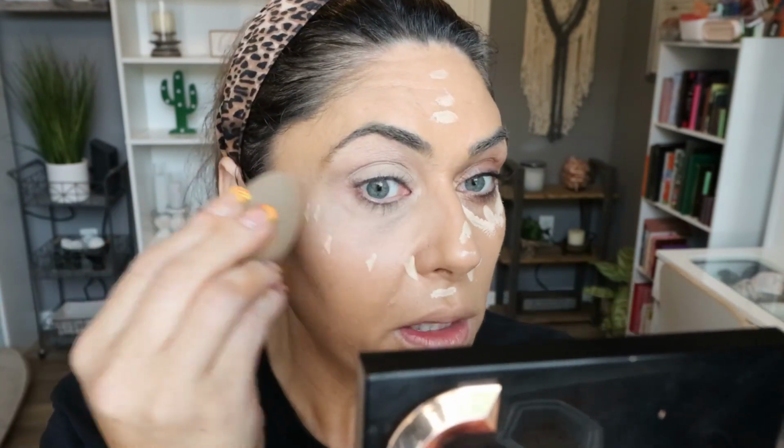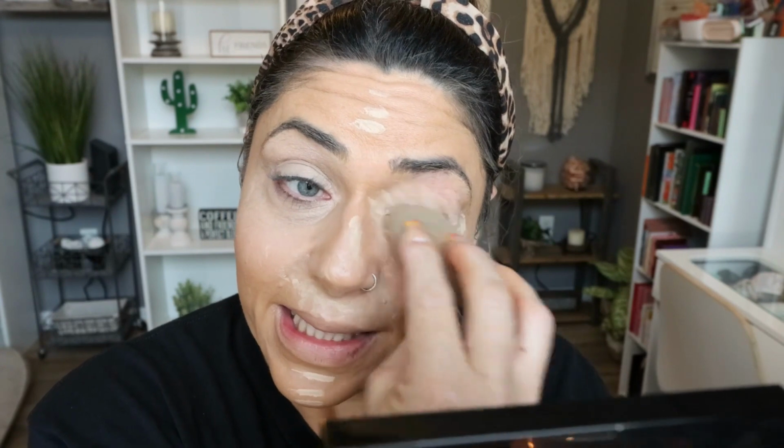Right off the bat, this shade is a little bit light for me. I can fix that with a little bit of bronzer. It is a little bit light. Now, don't get me wrong, I love a little bit of a bright under eye, but this is maybe one shade too light.